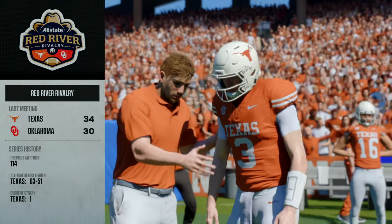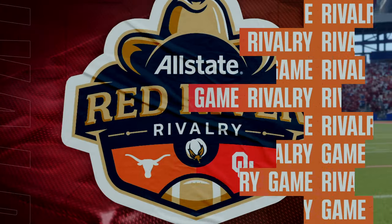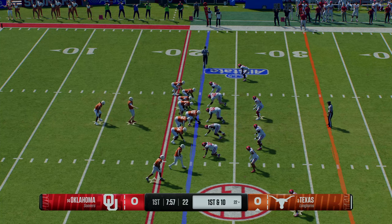Tackled at the 22. Good job by the coverage team. The Longhorns offense comes on the field first today. And here we go. This is fun. An atmosphere unlike any other in the middle of a state fair. It's crimson and cream against the burnt orange.